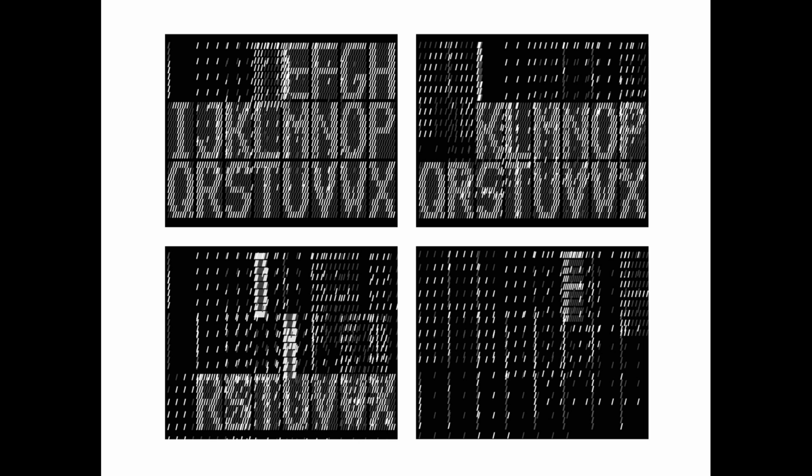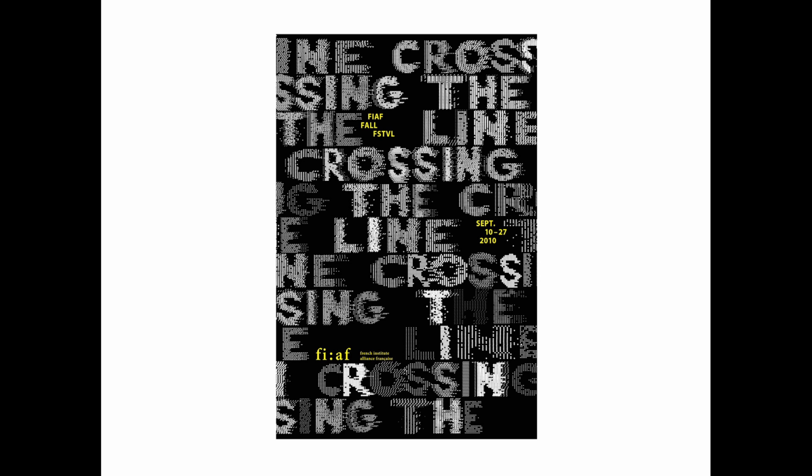Most of the fonts I'm designing are about experimental typography. And here you can see another poster which was designed for the French Institute here in New York for a festival called Crossing the Line. All the letters are made with a little pixel or some dot and comma or colon that are accumulated next to each other, and that creates shapes.